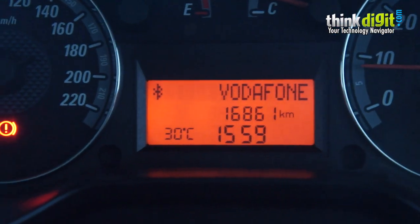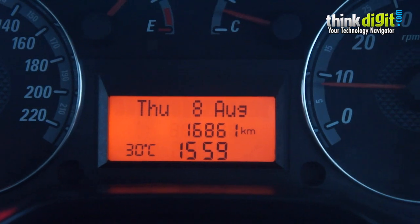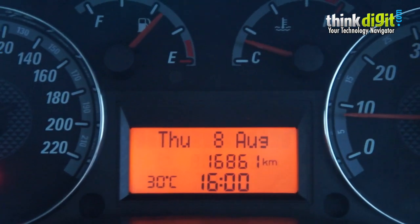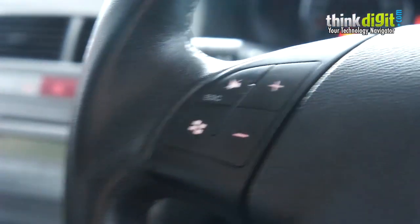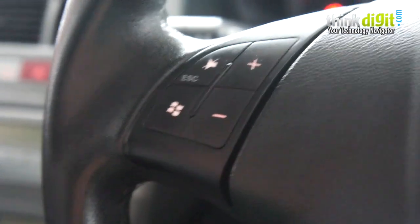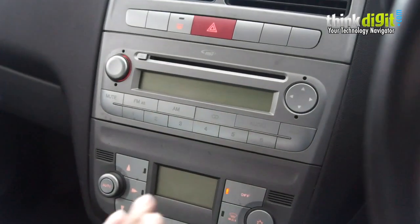I had hooked up my iPhone with this Fiat Blue&Me feature, and you could see the connectivity there. It said Vodafone Bluetooth connected. Now, to get the voice command to work, you need to press this button, the Windows button here. Essentially, in the Ford Sync feature, you had to turn on the music system and then only the Sync feature would work. At the moment, the music system is turned off. There's nothing working. No AC, nothing. Let me just press this button.